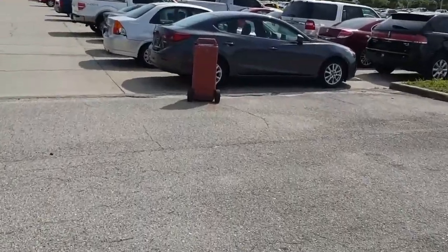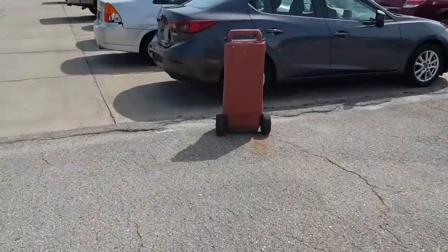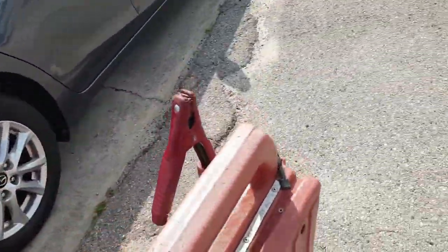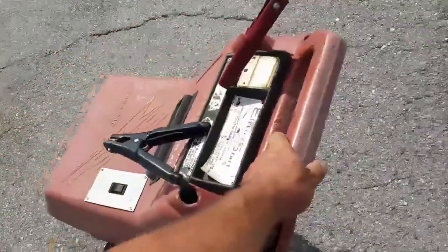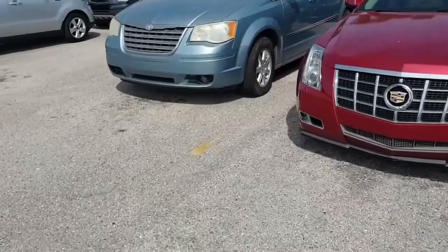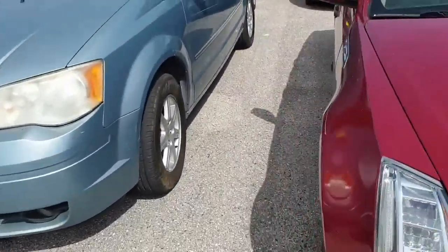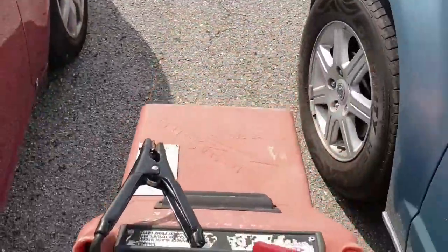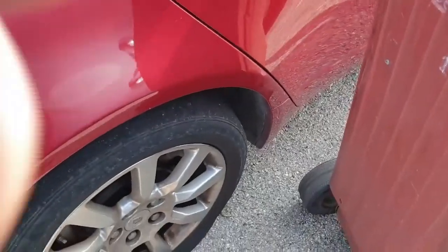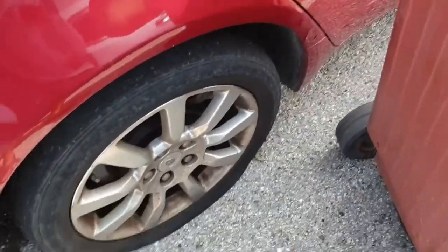In one of the other videos that I'll be making, I'm going to show you the exact condition of the cars that I bought today. I'm going to show you how we prepare them for sale, and I'm going to share with you guys how much I have managed to earn from those vehicles.